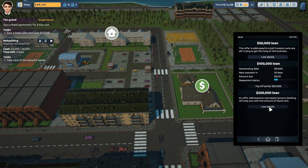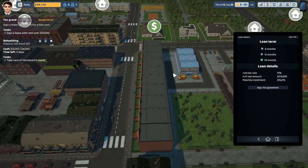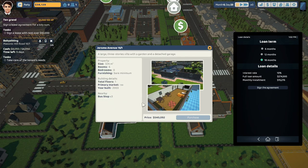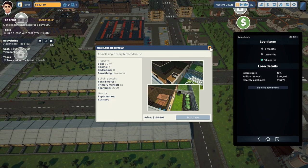Can we get the... Oh, wait. We got the 250K loan. Hold up. If we get the 200... Oh, whoa! That's a huge payback, though. If we get the 250K loan, maybe there's a house we can afford. 300,000, 500,000. Okay, there's not a house. Oh, whoa, what about the shack? 100,000. 160. Oh, that's the one I decorated, which was hideous.